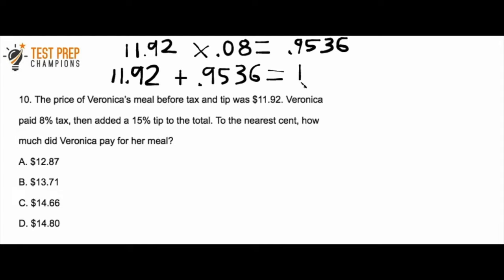And again, I'm going to get a long number here. It's 12.8736. And you could, to keep beating a dead horse here, probably just leave this as 12.87 and cut off the 36, basically rounding this to the nearest cent right now. But again, I probably wouldn't do that just because the answer choices are so close together. It might confuse you when you get the final answer, but it might not. It just depends on your preference here.